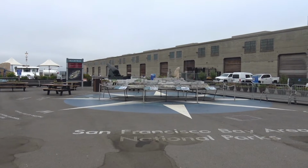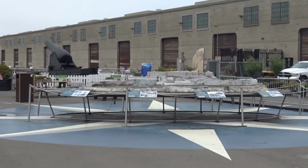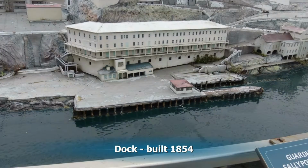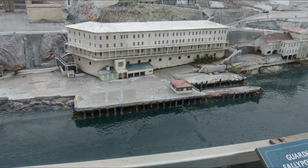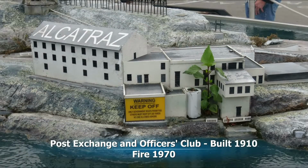We have a model of Alcatraz, and we're going to walk around it and look at the various buildings that we'll be looking at later. The dock was built in 1854. And then we'll be going through the guardhouse and Sallyport complex, which was built in 1857.